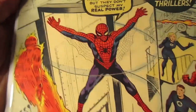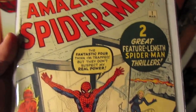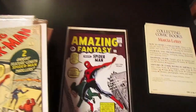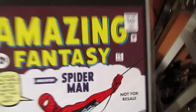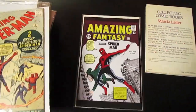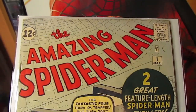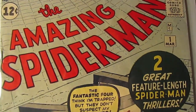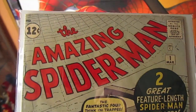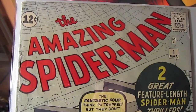The little story to this is the same day that we picked up the Spider-Man number 1, we also had the opportunity to buy Amazing Fantasy 15. And there, that's not it. That's a repro from a few years ago. But we had an opportunity to get Amazing Fantasy 15 for the same price as Amazing Spider-Man number 1, also $325, but in better shape, because there was a time when Spider-Man number 1 was worth more than Amazing Fantasy 15. And my mom said, well, you know, it's number 15, this is number 1, you're trying to complete the collection, or start the collection.